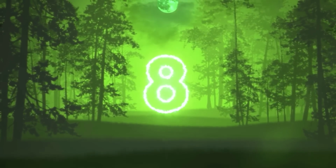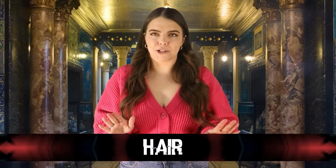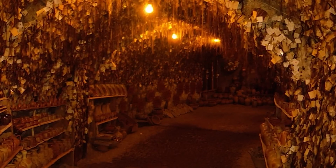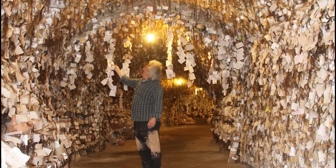Coming in at number 8, hair. Now, I will admit this is not a single object that can be found in a haunted museum, but it is definitely an exhibit that will make your skin crawl. Inside the Avanos Hair Museum in Turkey, yes, you heard that right, is literally a floor-to-ceiling cave-like room with countless little snippets of hair surrounding you at every angle. In fact, to be exact, there are 16,000 different hair samples adorning the walls.